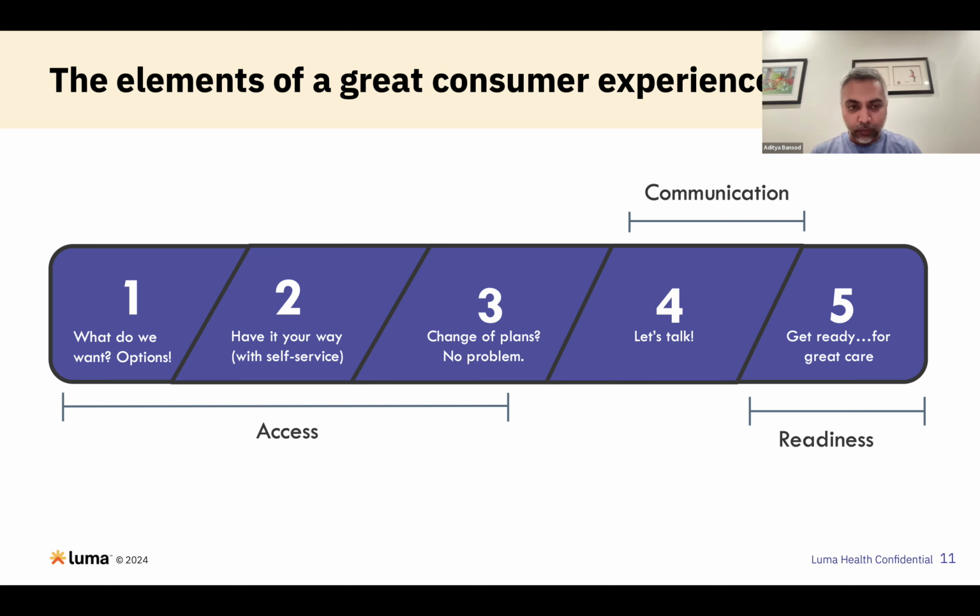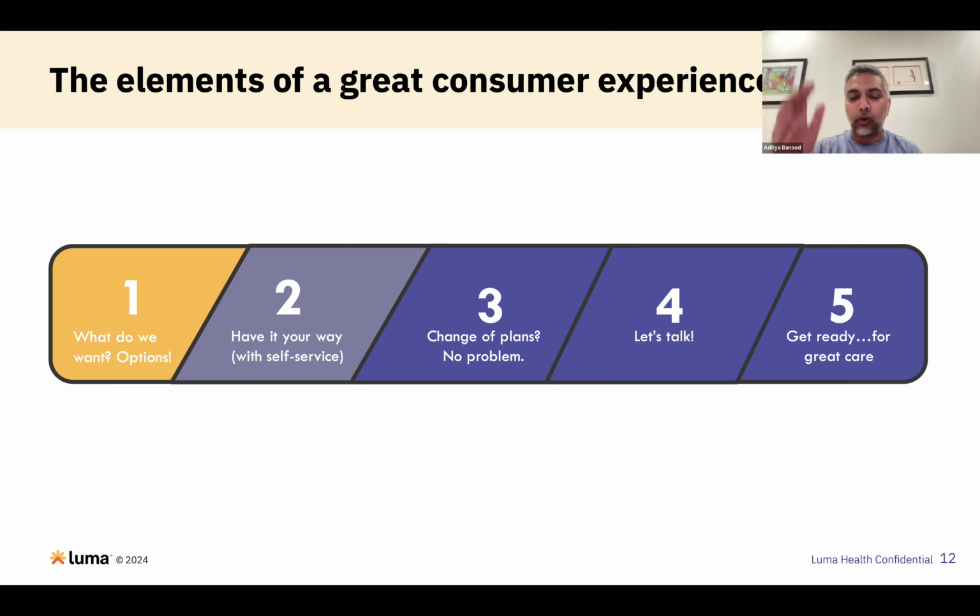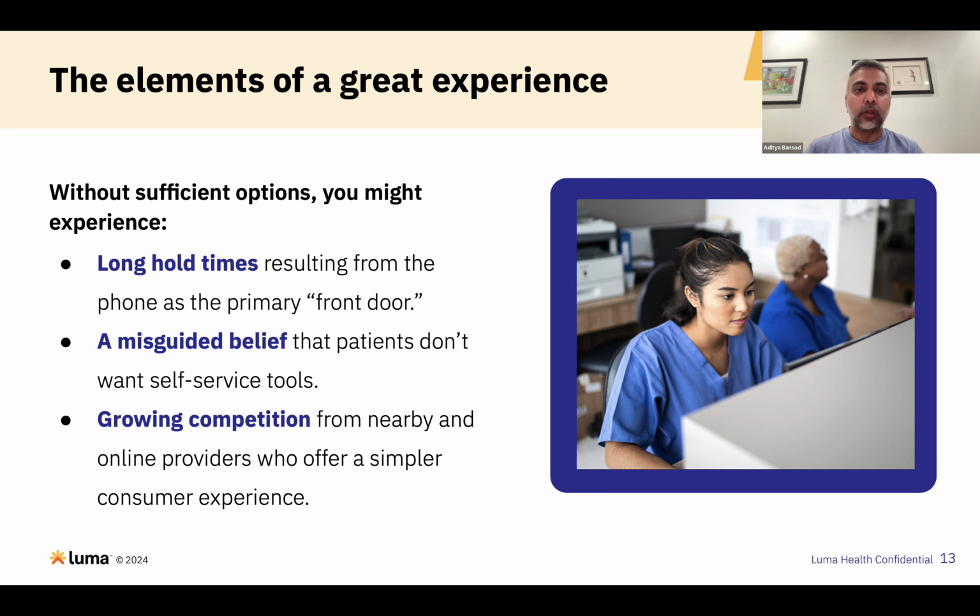So let's jump in. The first part for our pizza tracker on our way to getting a patient towards care is what do we want? We want options. So most care experiences start with giving patients the options that they may need to receive wonderful care that your providers provide. So without those great options available, there's a lot of different downsides. And many of these may seem kind of obvious, and they are, and that's sort of on purpose, right? We want to highlight the counterpoint to what happens when we don't provide these great experiences.